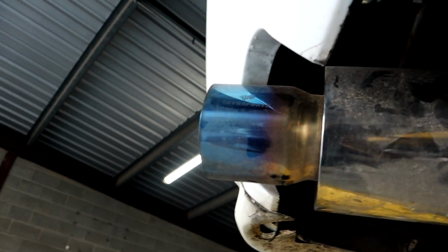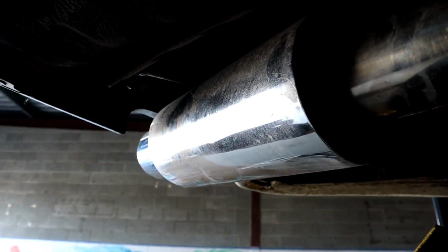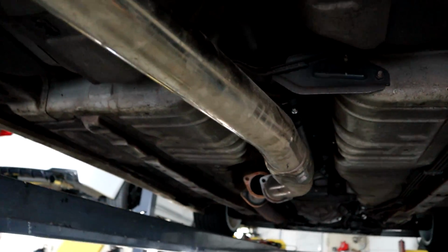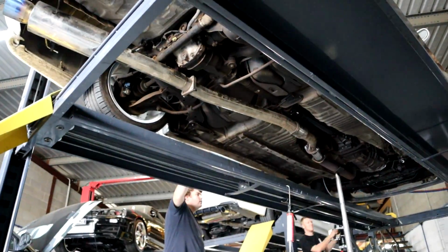What is it? Toyo Sports. I've never heard of that before. This could be interesting. So we've gone up half an inch in diameter, which is sick. So hopefully it should sound a little bit deeper, and still with the stainless system should sound pretty raspy. We've also got rid of one complete muffler, so hopefully it's going to sound a whole lot nicer.